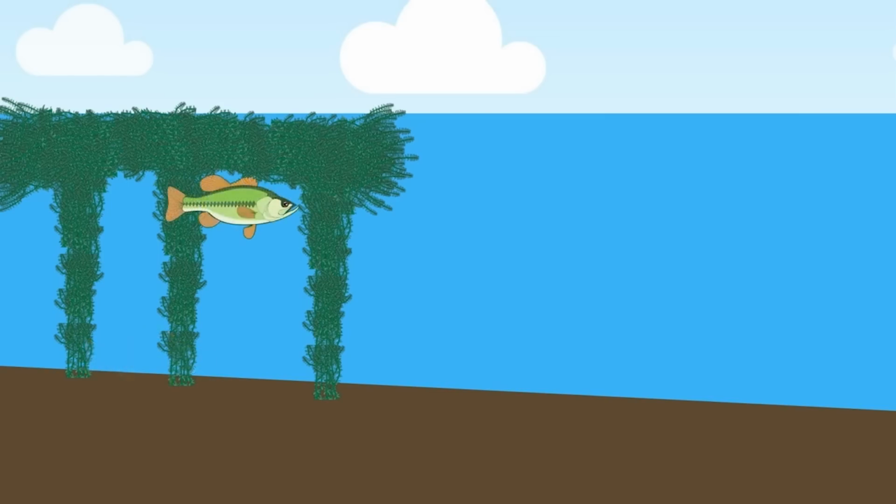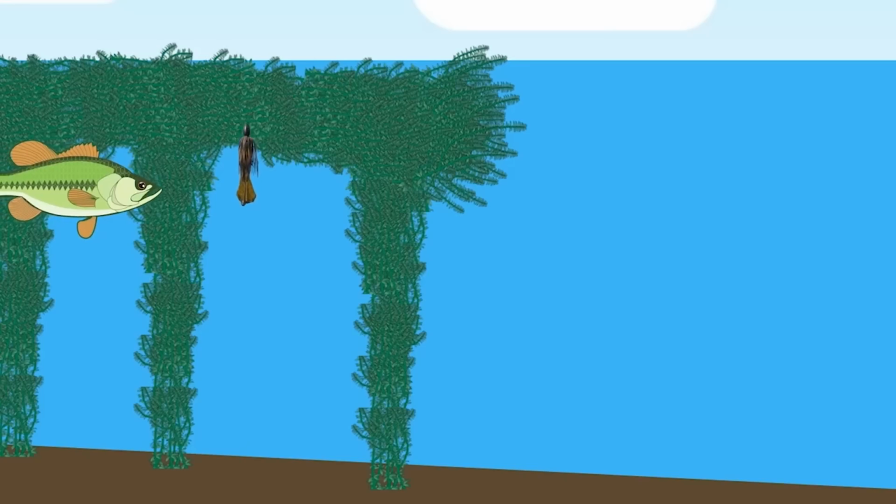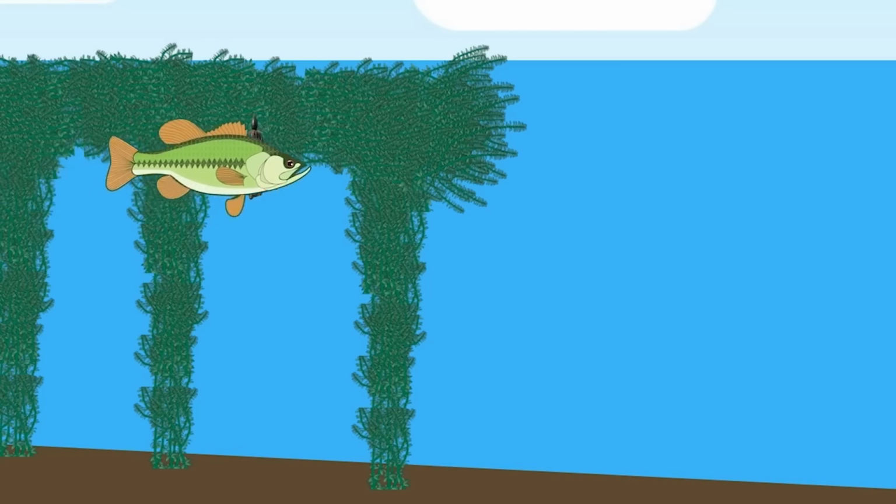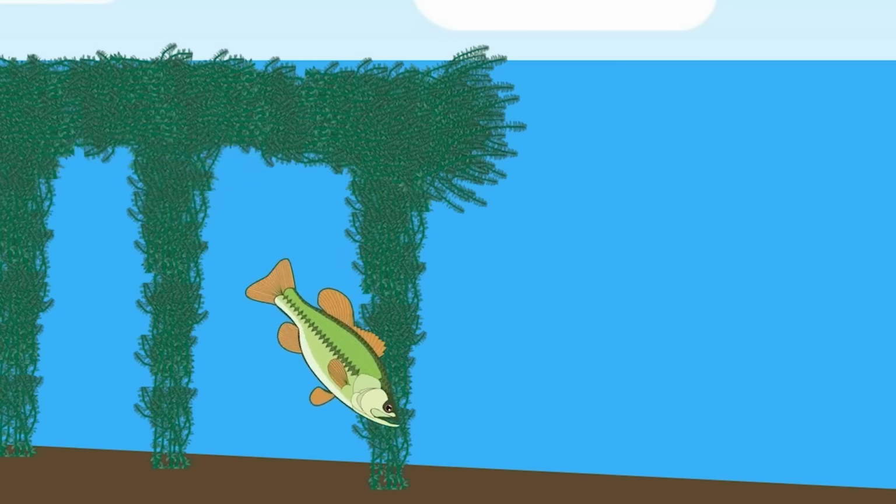If you bring your bait to the roof of the mat and just bang it against the roof of the mat, those bass will actually come up there, pick it off that mat, and swim down with it. It is honestly one of my absolute favorite techniques. It catches big bass, and you gotta have it if you're fishing in December in the south.